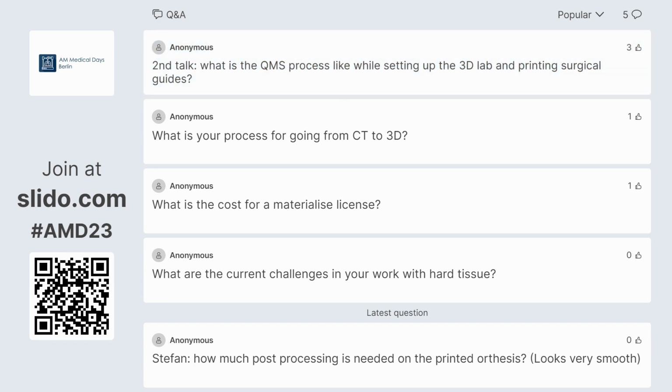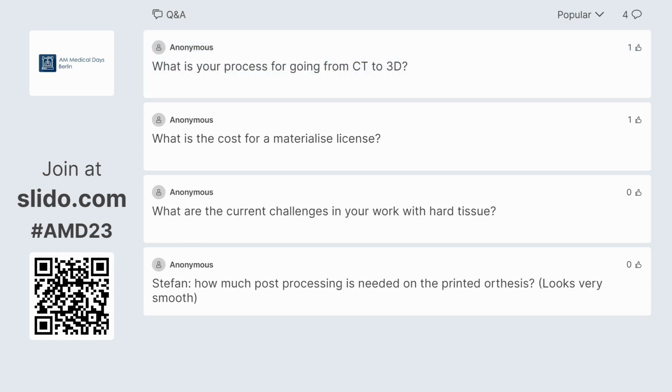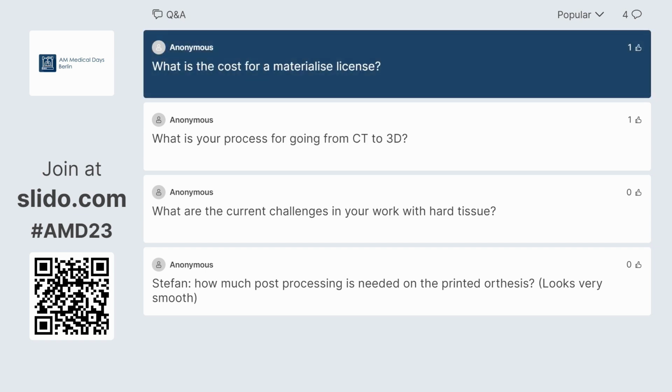And there's another question. Maybe it leads to that: what is a QMS process like while setting up this 3D lab and printing surgical guides? Is this what you told us, or is there anything to add? I think it's pretty much what we told. Okay. And there is a question, what is the cost for a Materialise license? Is that a question for you, or? No. It's for us.